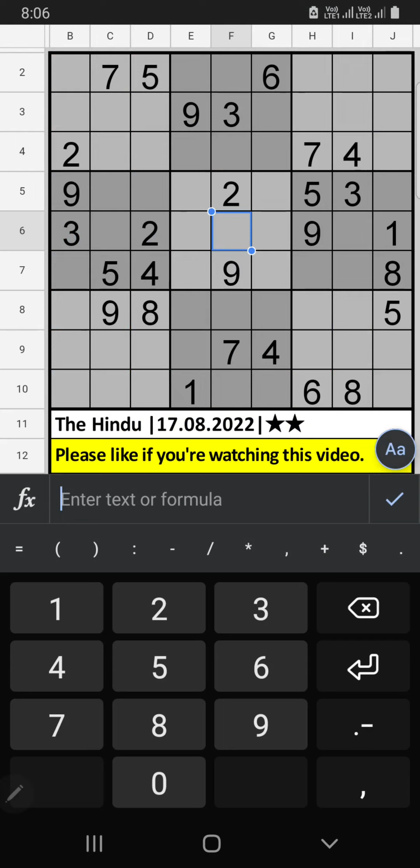Welcome to SkVm Sudoku. I'm going to solve the Hindu newspaper Sudoku puzzle on August 17, 2022, 2-star Sudoku.